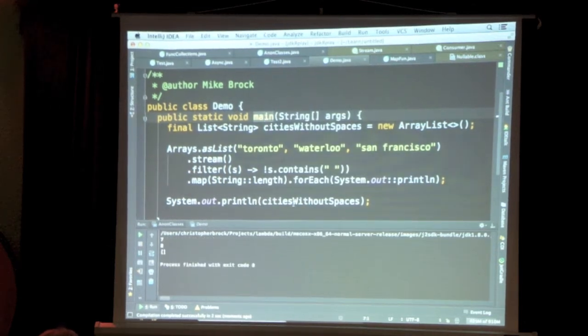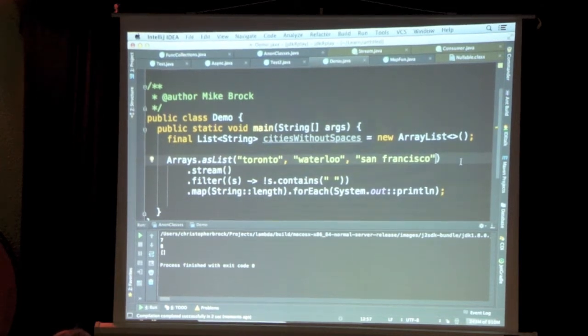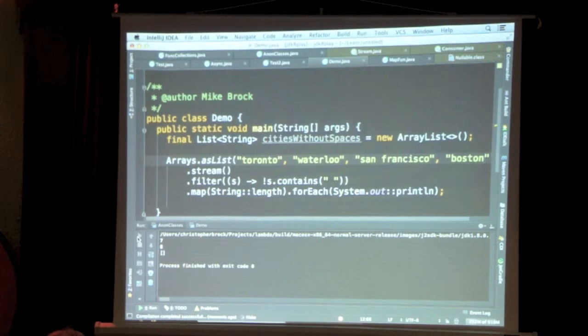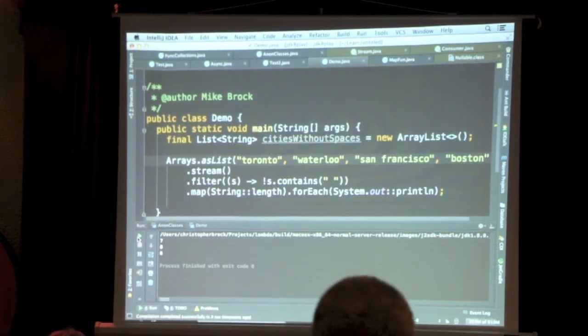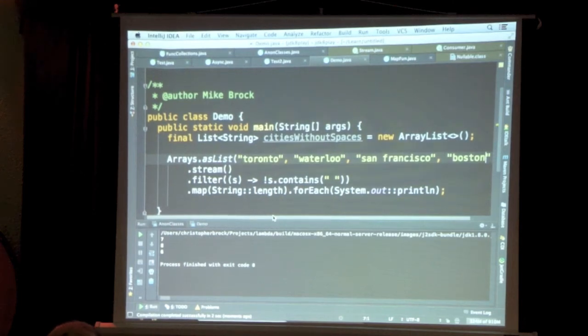So 7 and 8. And we had an empty list there. And of course, if we add another city like Boston, we should see 6 come out the other side of the list. 7, 8 and 6. So we're doing real awesome lambda calculus now in Java, and this is really powerful stuff.